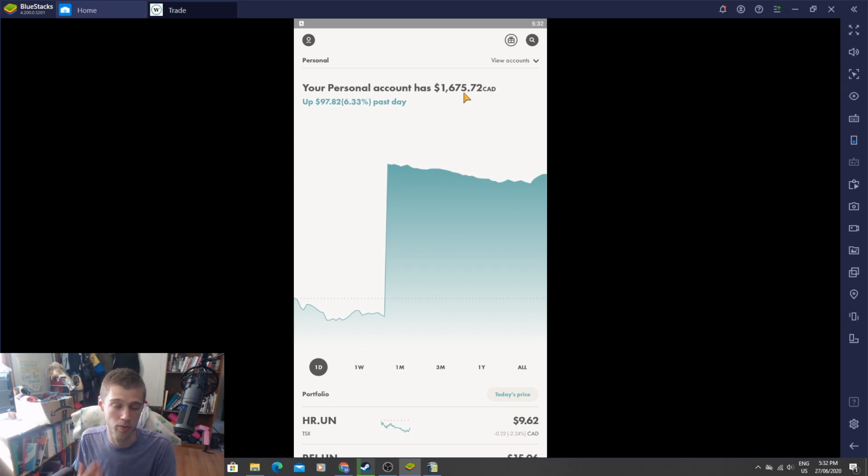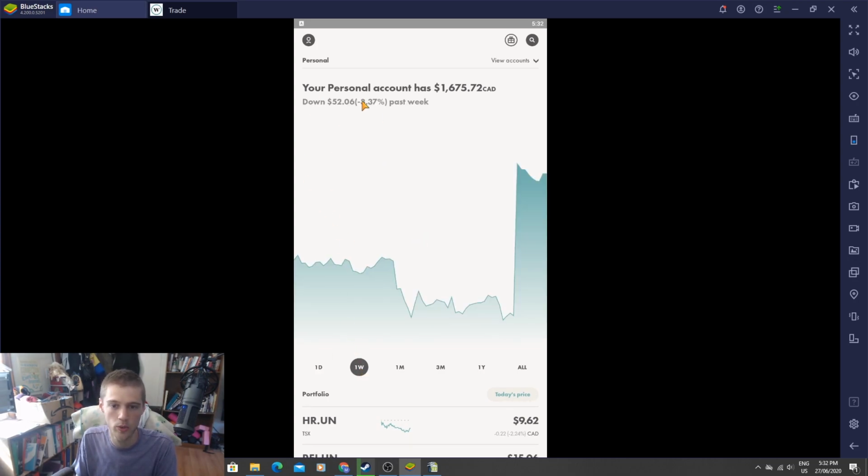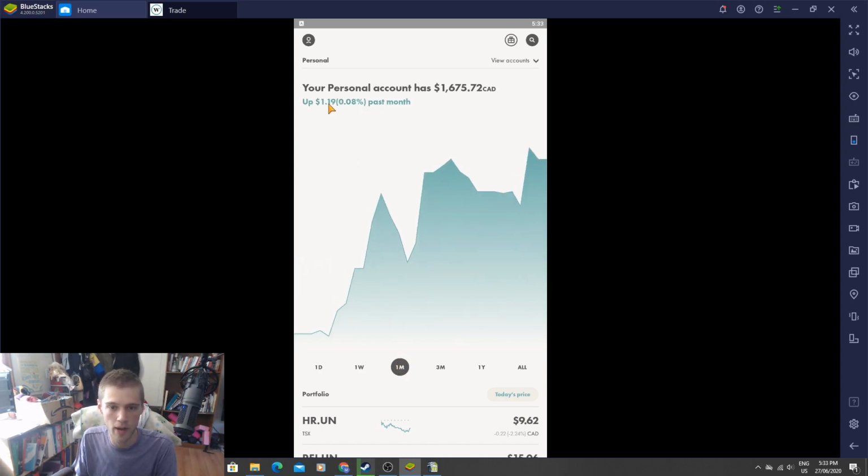So I basically went with REITs instead, which I think is a nice way to invest in real estate if you don't have a lot of money. So here's our portfolio. Over the past day, we are up $97, which is 6%. Over the past week, we are down 3%, which is about $50. Over the past month, we are up $1.